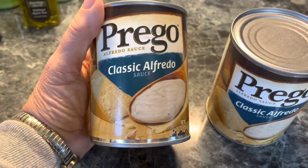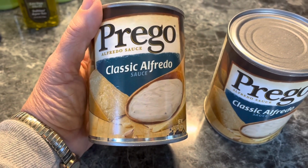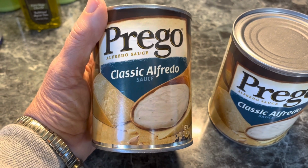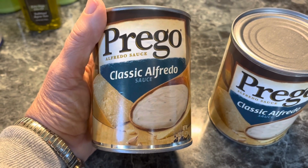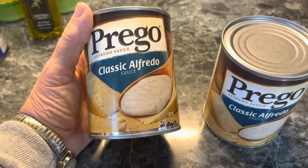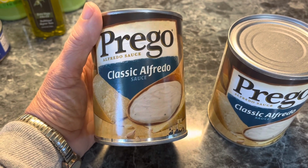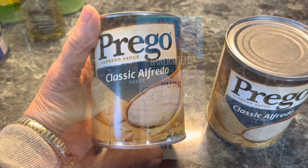I make my own Alfredo sauce, but I found that these really aren't that bad. And so if I'm making something like chicken Alfredo with broccoli, this is a fast and easy way to do it. And I can put this out in the pantry, and it's going to last much longer than if I just made a sauce here at home to use.